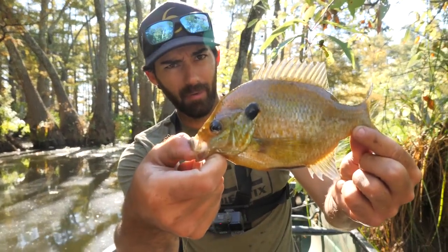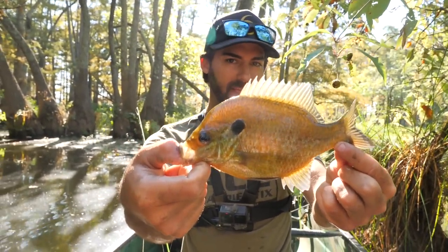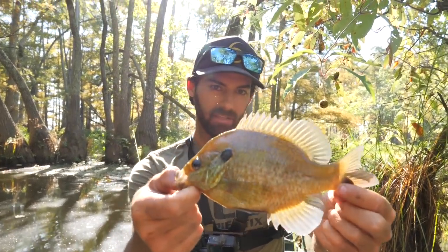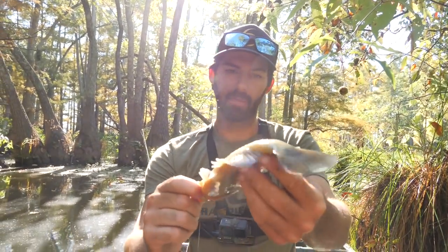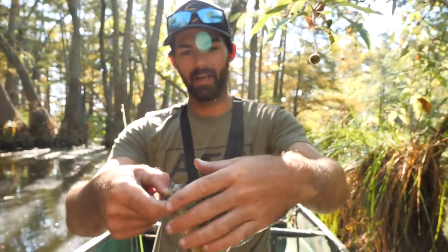Wow. It took us weeding through some smaller fish to finally get our first keeper, but that is a solid one. Beautiful redear. I honestly think that's kind of more of a hybrid. It doesn't have that really bright redear. Looks like a hybrid between a bluegill and a redear, honestly. But either way, that is a really solid fish and definitely the size we're after.